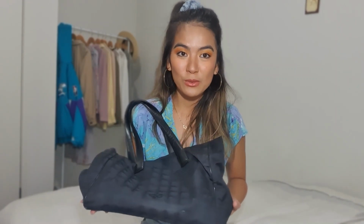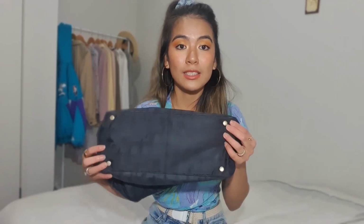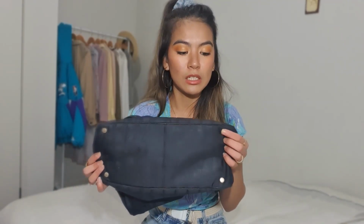Since it is in a vintage condition, I knew it was going to be a vintage pre-loved condition. I think the rating that the seller gave me was a B plus, it was a good one, not even very good or excellent. It was just good. He already told me that there's going to be rubbing on the corners, that the studs underneath are really hella scratched already. And the other thing that he was really open to me about was how the handles are.